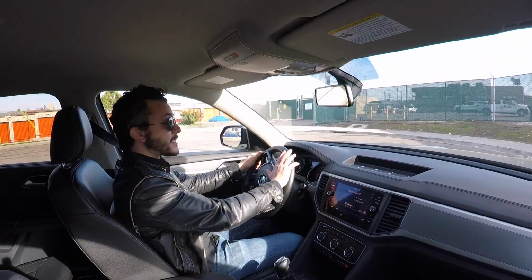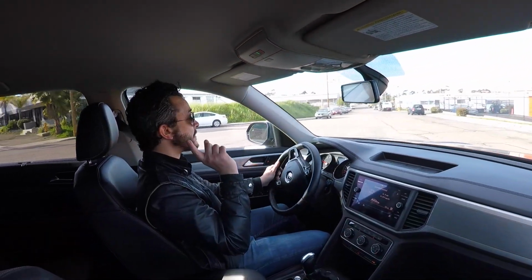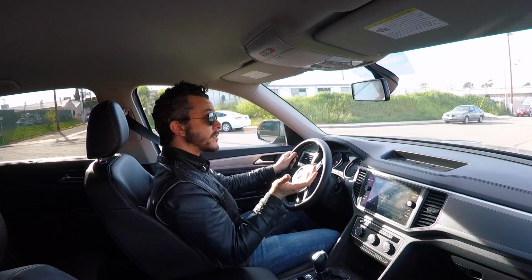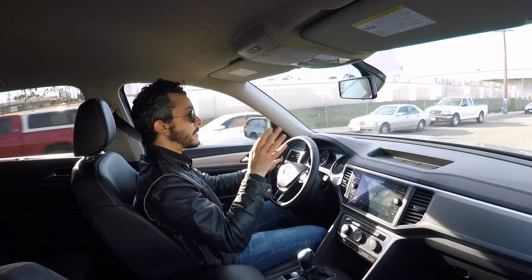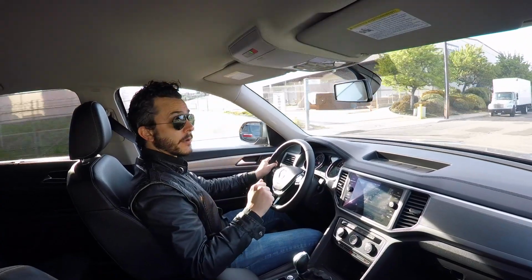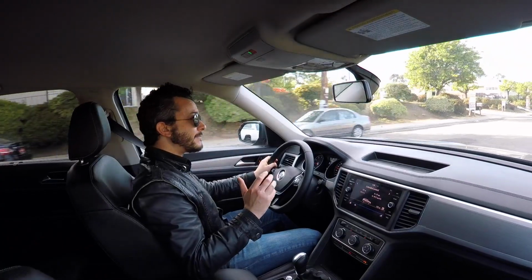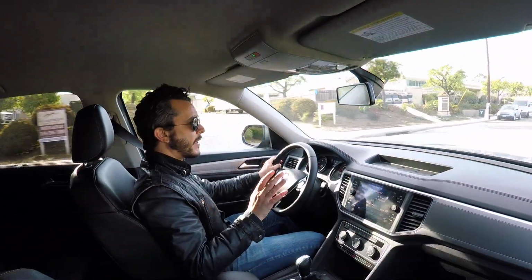Now, visibility is surprisingly good in this car considering how big it is. I do have the third row of seats folded down. That certainly helps, but I have a nice clear field of vision into the rear window through the rearview mirror. All in all, the D-pillars are a little thick, but it really doesn't bother me. It doesn't cause so many blind spots.